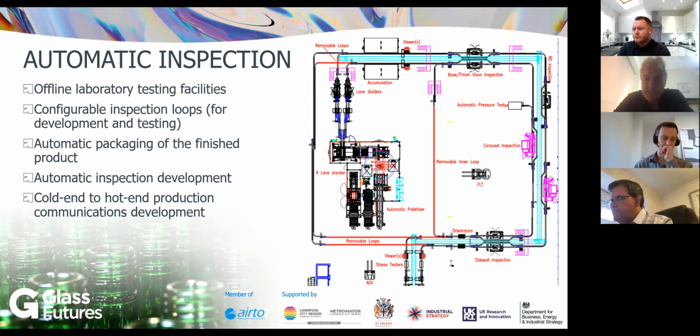In addition to what you see there, there's absolutely ample offline laboratory space. Just to the right, down here, will be lab space for any kind of offline testing we need to do. And you can see there's more than enough space there for supporting this facility. We could bring in anybody's equipment, performance test it, put it on a live line or on a simulated line, and put it through its paces in a glass factory environment.